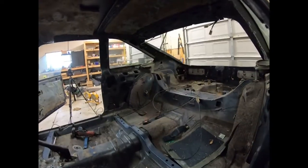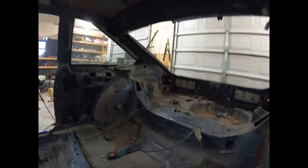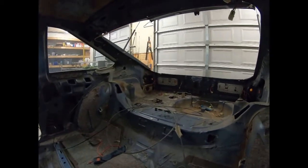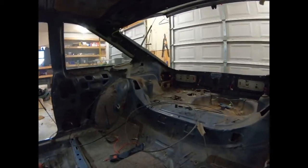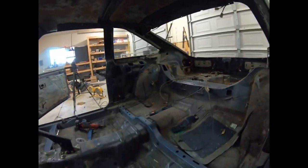Alrighty, well, I got all the wiring out of the back except for obviously the stuff that goes to the hatch. I still got to remove tail lights and rear washer fluid reservoir, speaker brackets. But one thing I didn't notice before, but look at this. That's rust right there. There's some rust right there.